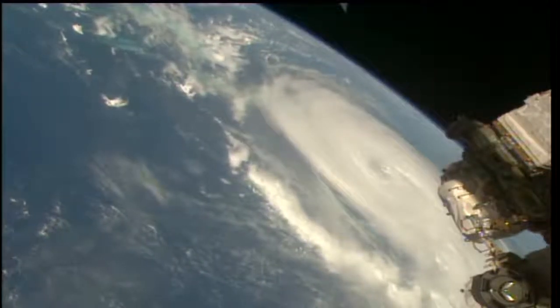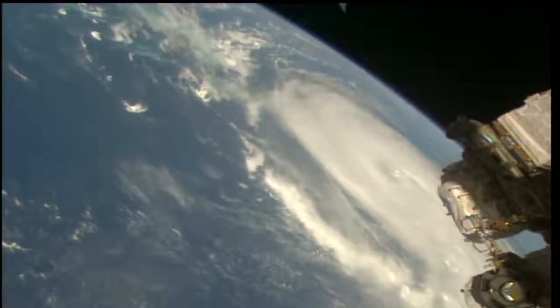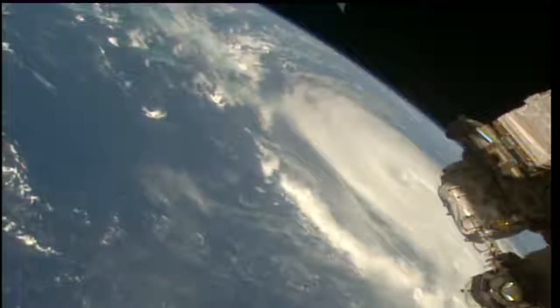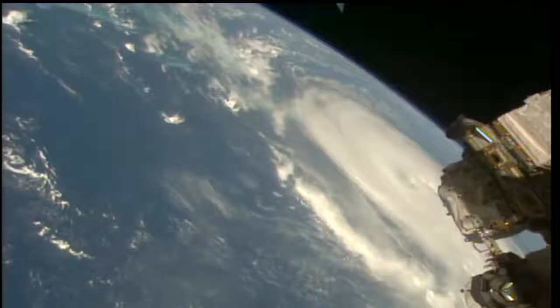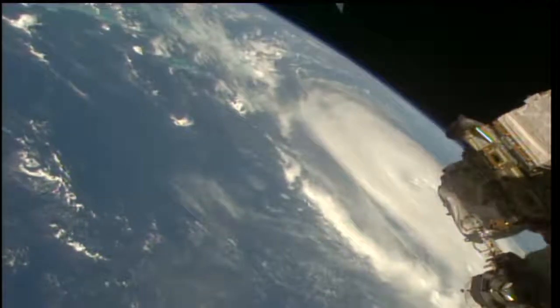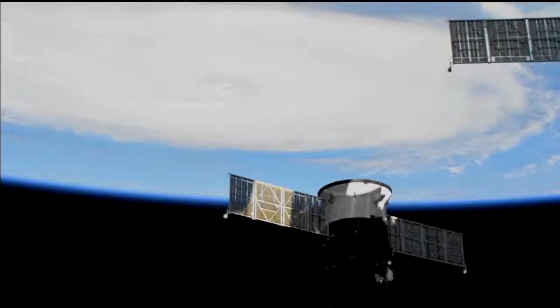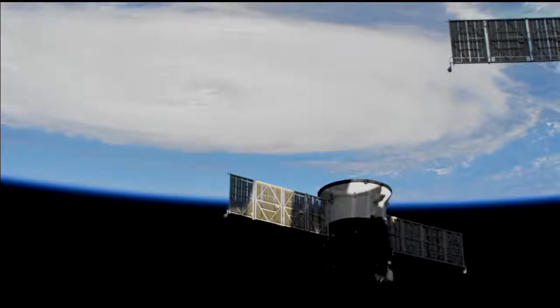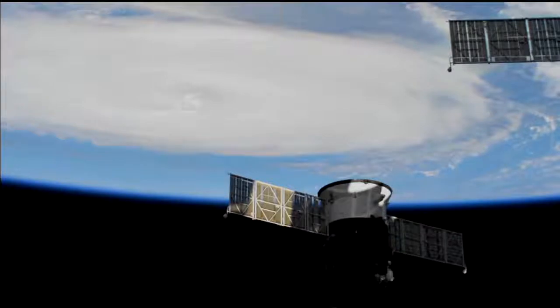Now passing almost directly east of the storm, again over the Atlantic Ocean. That center of the storm is 135 miles southeast of Jacksonville, Florida, 90 miles east-northeast of Daytona Beach, traveling slowly up the Atlantic Ocean northward, affecting some of those southeastern states of the United States, including Florida, Georgia, and South Carolina. It's only traveling at 8 miles per hour on a north-northwest track.